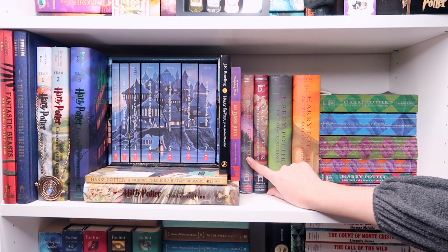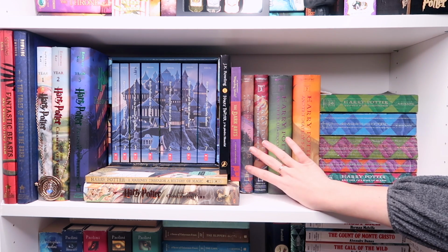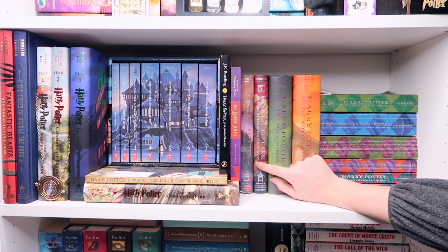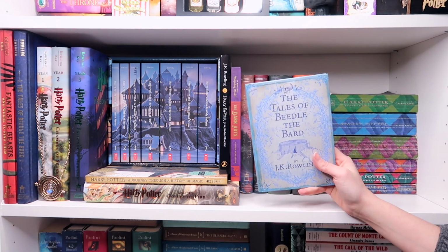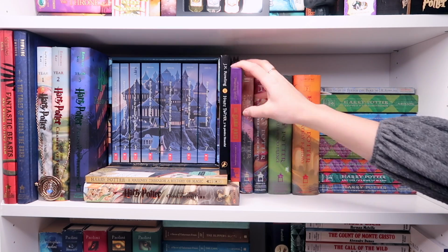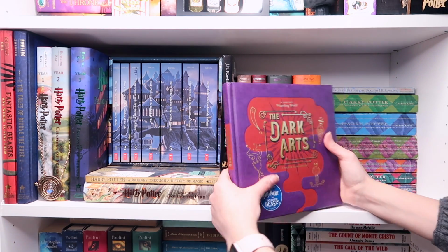So we have the one that I already had, which is Harry Potter and the Sorcerer's Stone, as well as Deathly Hallows. And then I found Harry Potter and the Half-Blood Prince at, I think, a Goodwill, so I definitely picked that one up. And then I bought Chamber of Secrets when I started my reread of the series, because I figure as I reread them, I can buy the hardcover. And then we have probably my favorite edition of the Tales of Beedle the Bard. This one is just so pretty. I really enjoy it. And then we have this dark arts kind of Wizarding World movie scrapbook that my boyfriend's family got for me.